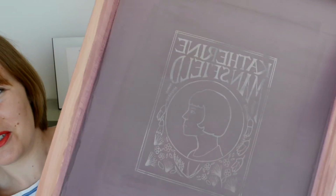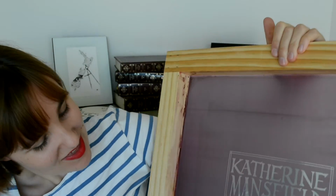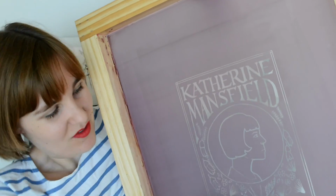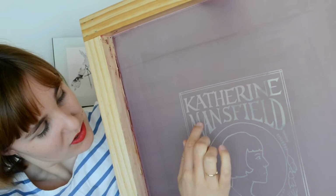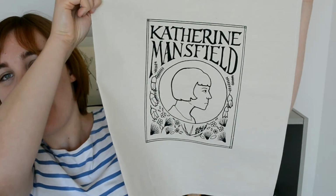And then you use it to develop a screen. So you use a photographic emulsion and you put it onto a screen like this. You can see it's going to be backwards like that. And then with this you put paint along the top and you use a squeegee to push it down so it goes through all of these holes in there, and then final result. Ta-da! So it's really magical, and every step along the way is magical.